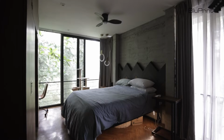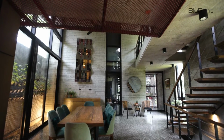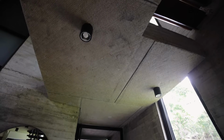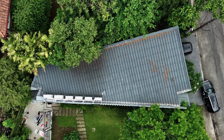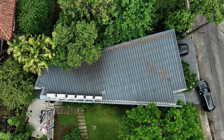There were 5 bedrooms that she needed to house her entire family. At the same time, she wanted to have a lot of space for communal gatherings as well. And one of the main briefs that she had was to make it very strong and sturdy because it was located near a fault line. The fault line is about 30 meters away, so we had to ensure that the house would be structurally stable and that it would also make the spaces function really well.